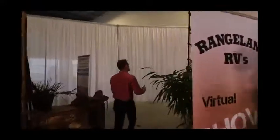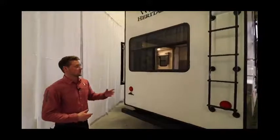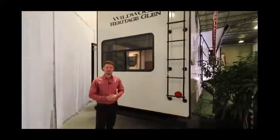Let's work our way over to the back side here and talk about some cool features. So what you'll notice on the back side is, of course, it has a ladder to get up onto your roof. It is a fully walkable roof, so you can get up there, check out your seals on the top, make sure you're doing your yearly maintenance and that type of thing.